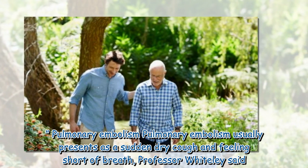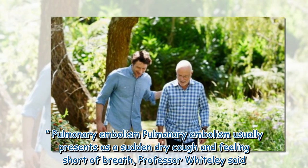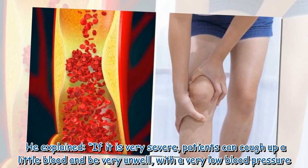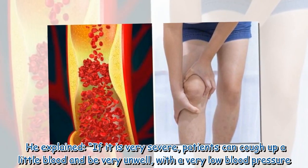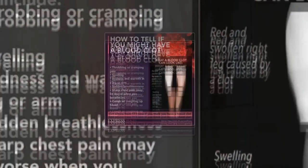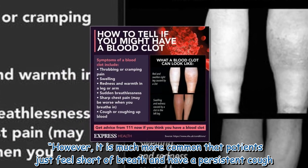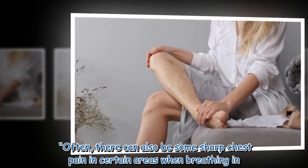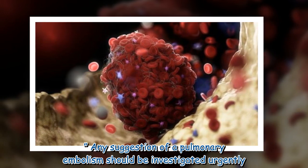Pulmonary embolism. Pulmonary embolism usually presents as a sudden dry cough and feeling short of breath, Professor Whiteley said. He explained, if it is very severe, patients can cough up a little blood and be very unwell, with a very low blood pressure. However, it is much more common that patients just feel short of breath and have a persistent cough. Often, there can also be some sharp chest pain in certain areas when breathing in. Any suggestion of a pulmonary embolism should be investigated urgently.